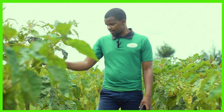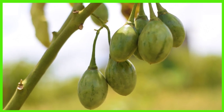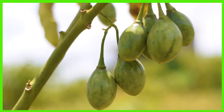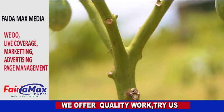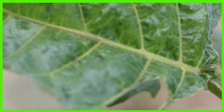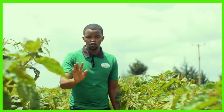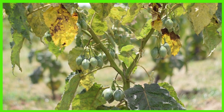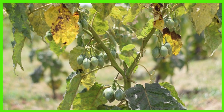You see, for one cluster, like this one, it hasn't done very well because it's the first fruiting, but you will find one cluster taking up to 7 fruits. So it's always good to support the tree to ensure that you don't have damage to the plant. You have done everything very well. You planted, you have managed to water, you have done mulching, you have done weeding. But now I want to alert you, this fruit is susceptible to pests and diseases, and this is where most farmers go wrong or they give up.